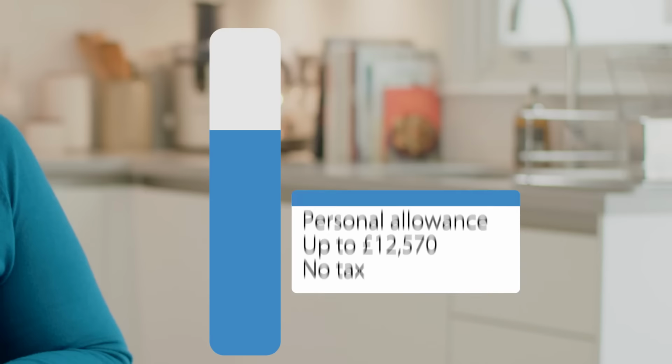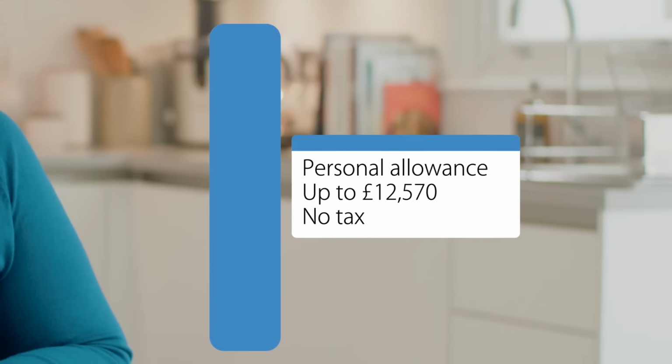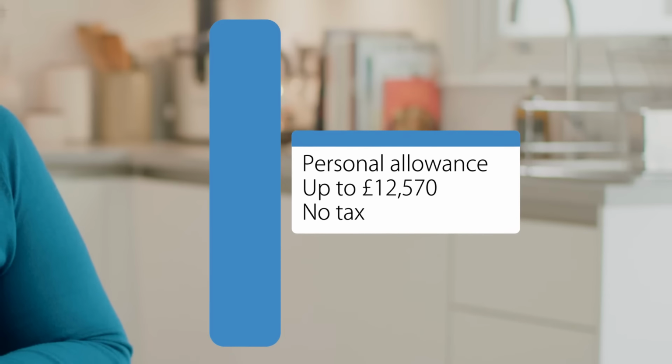But if you took out £10,000 a year for 5 years rather than £60,000 in one chunk, then potentially you won't pay any tax at all.